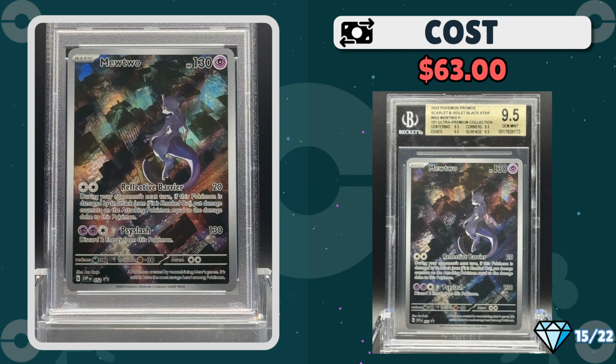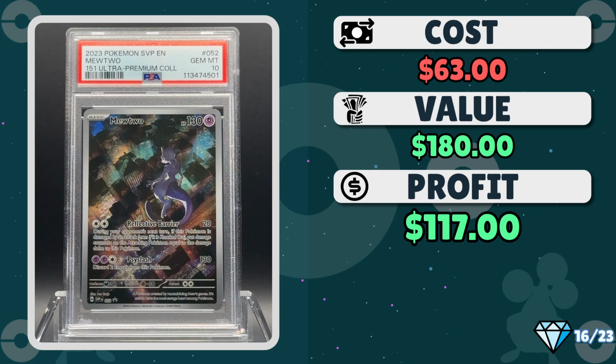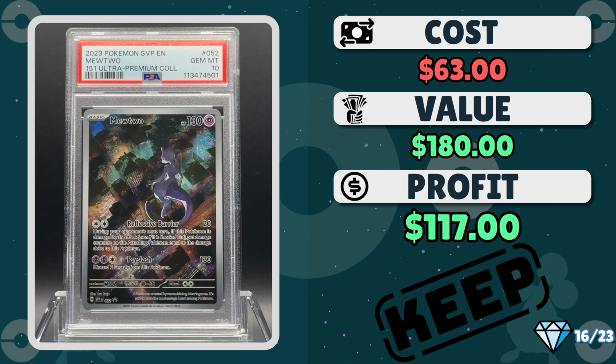I bought this one in a Beckett 9.5, cracked that sucker out, sent it to PSA. They gave it a 10. Super excited. That's fantastic. I've been wanting this card for a bit, so I'm going to keep it.